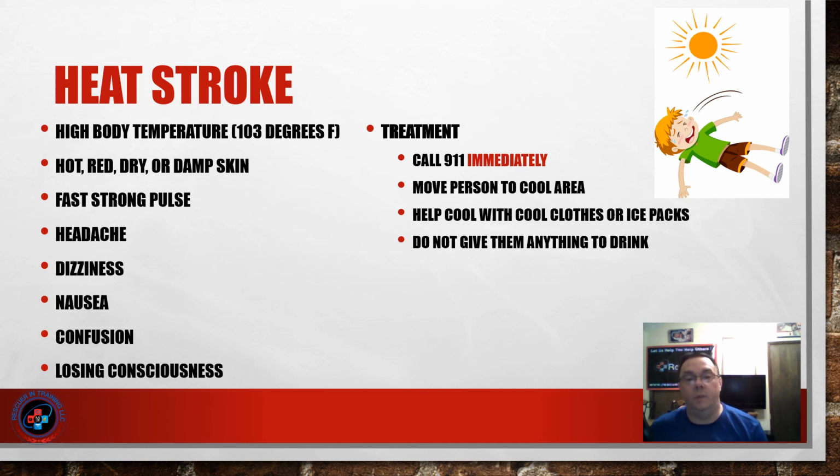Your treatment for this is definitely, there are no ifs, ands, or buts. This is definitely time to call 911. We got to do this immediately. You can move the person to a cool area while you're waiting on the emergency personnel to get to you. We can help cooling them off with cool cloths, maybe some ice packs.